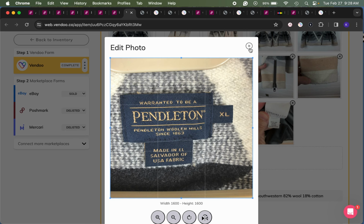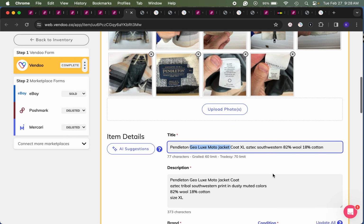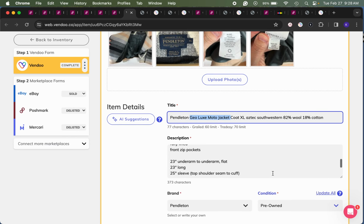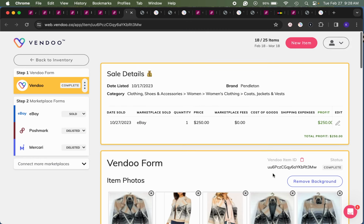But this was a really great piece. I was thankfully able to find the exact name, the Geolux Moto jacket. And I put some keywords. And yeah, this was a great sale. This took 10 days to sell on eBay.